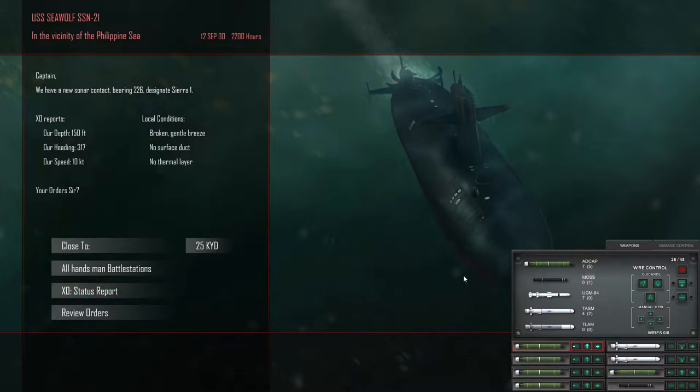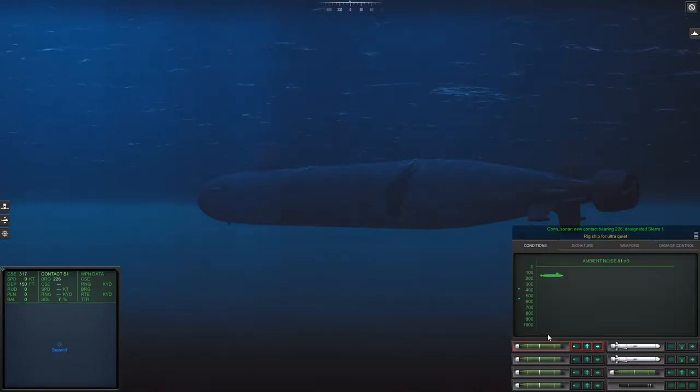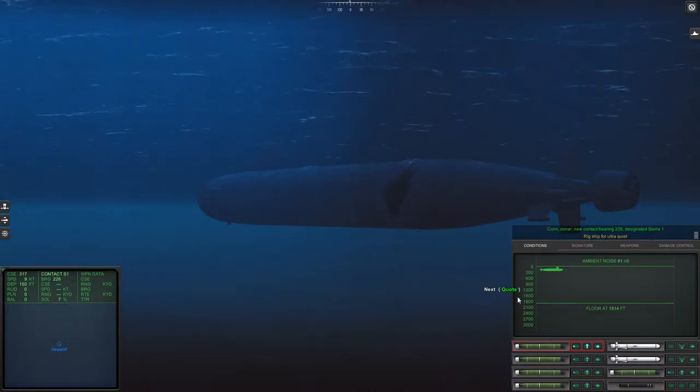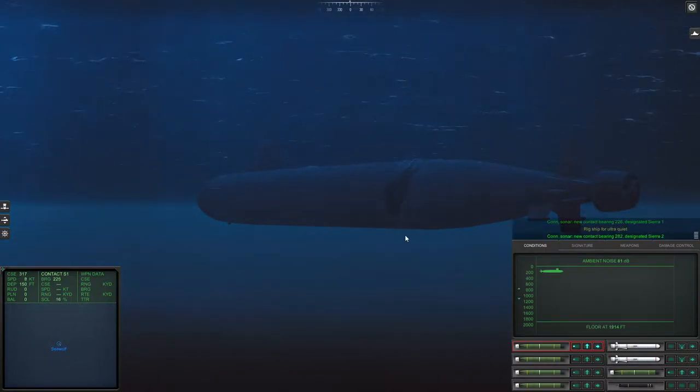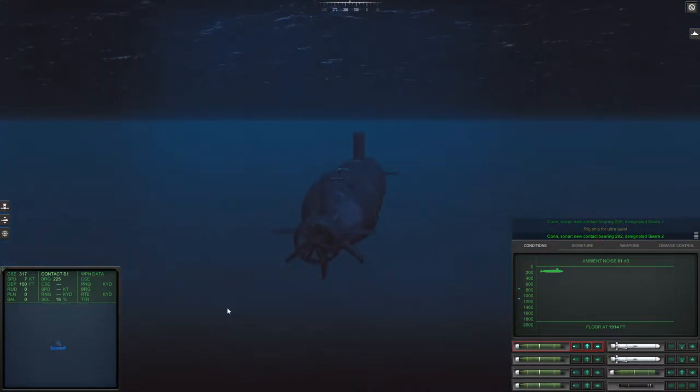Let's take a look at what we have. We have seven torpedoes, one MOS. We do have four additional TASMs, plus the UGM 84s that we haven't touched yet. On sonar, rig ship for ultra quiet. Like I said, I'm hoping that we are not up against more than seven, because as you can see, contact bearing 282, designated Sierra 2. We are pretty beat up.